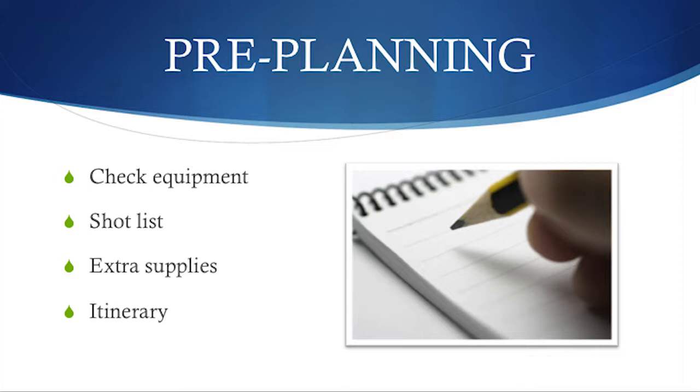You should also bring extra batteries and recording materials and work out what you might do if the equipment fails. Finally, you should try to have a timeline planned out for how long you'll be in a location or interviewing someone.